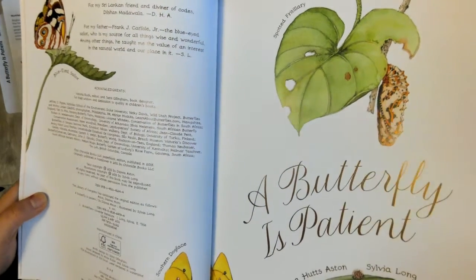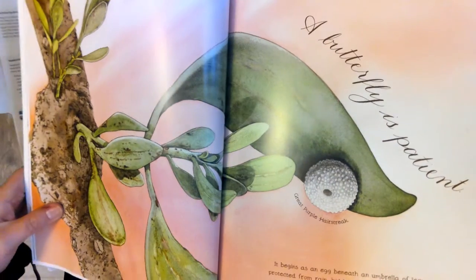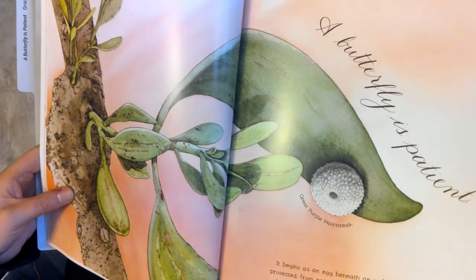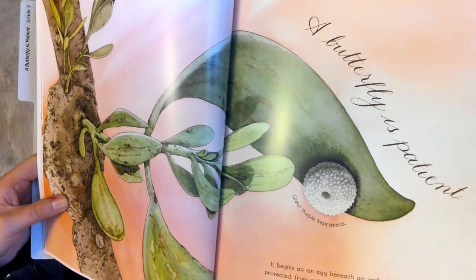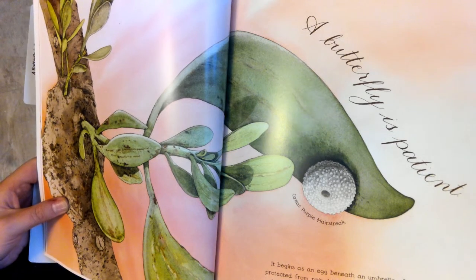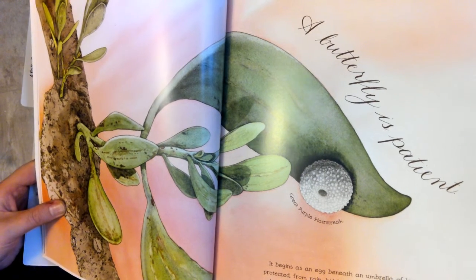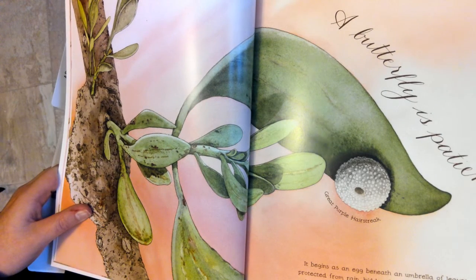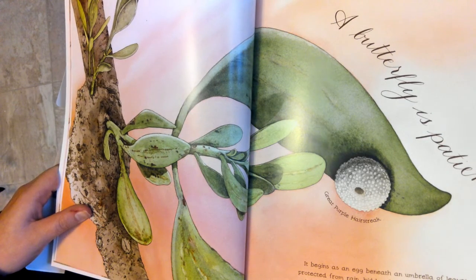A butterfly is patient. It begins as an egg beneath an umbrella of leaves, protected from rain, hidden from creatures that might harm it, until the caterpillar inside chews free from its egg case, tiny, wingless, hungry to grow.